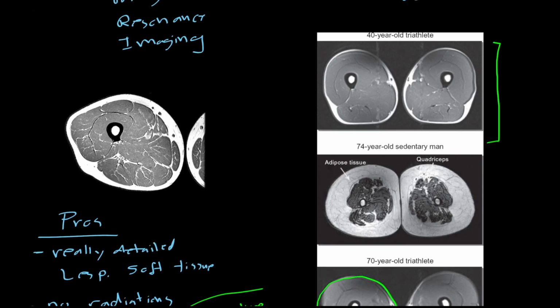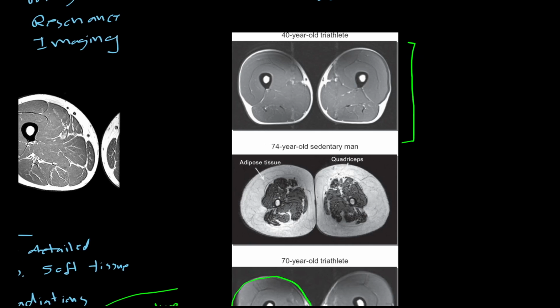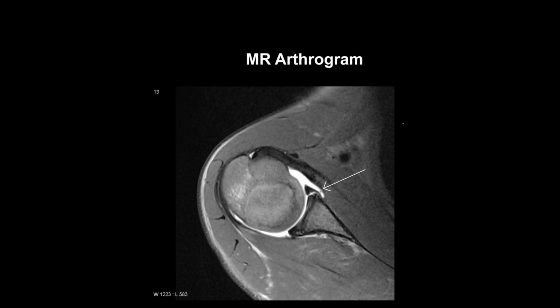One other thing I want to note about MRIs is that sometimes you can combine them with a contrast agent. It is possible to do this with X-ray and CT as well. It's just less common in sports medicine applications.